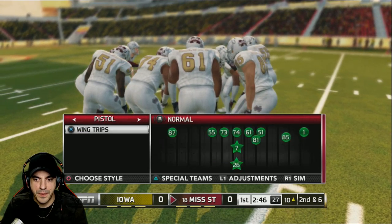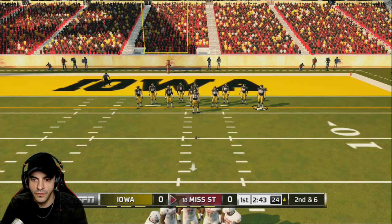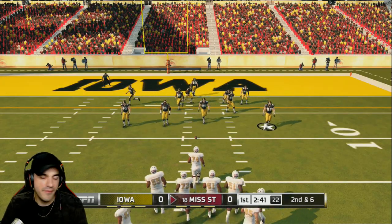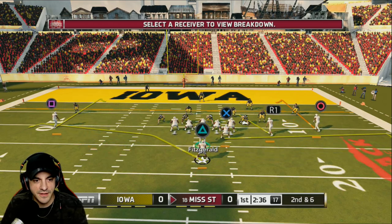But let's go pistol here. And I think it's probably time for a nice little run curls. They have a really weird sticker on their helmet. I'm sure it means something. It's something of value. But to me, it's a razor blade.